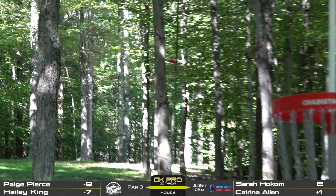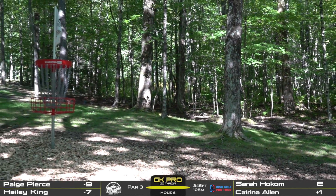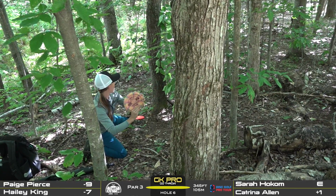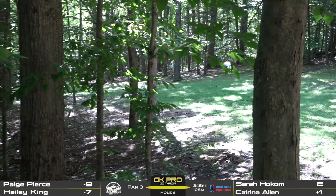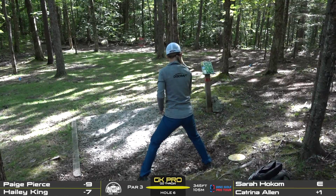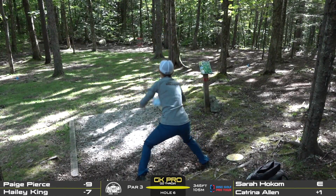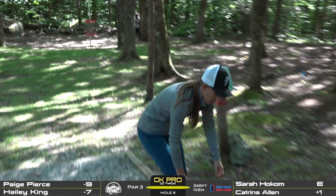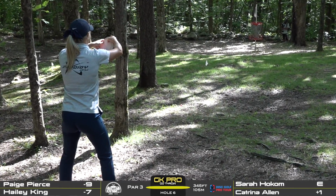Hokom getting that Relay to flip way around the corner. Wow. The tree kicked it even farther. She's going to be almost pin high, but quite a bit left. So I get the sidearm roller out a little ways, but still have about a 100-foot look down the hill. That one just had a little too much speed, so I leave myself a tester looking back at it, 25 foot or so.